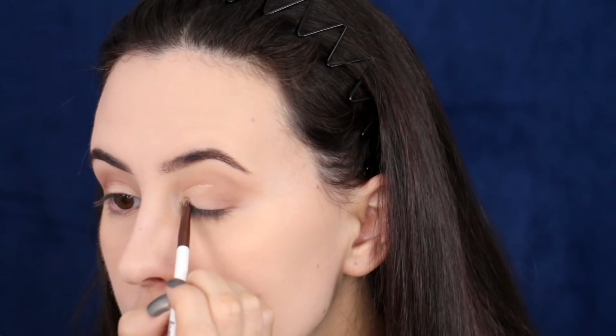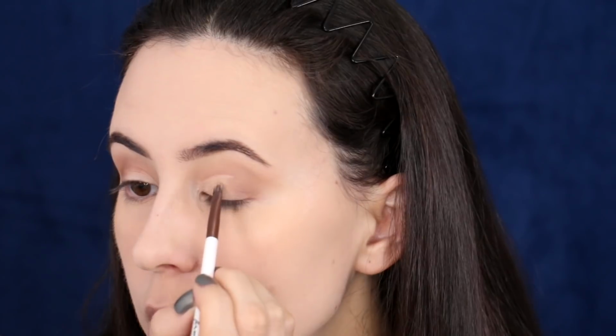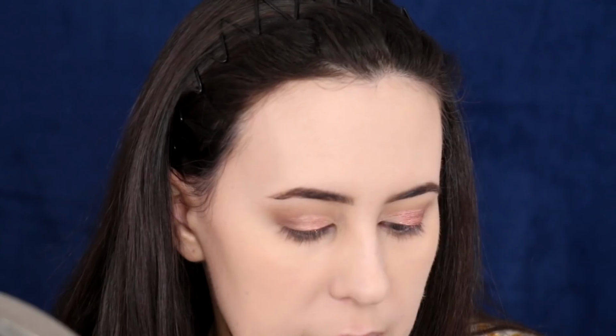Okay, to cut my crease, I'm gonna use a little bit of the Too Faced concealer that we used, and I'm gonna use the Firma 301 brush. I think I'm gonna do Rose Quartz in the outer and the inner corner. I'm just gonna add a little bit of Pearl. It's so sparkly. I'm gonna try with the brush first just to see how that goes. Oh yeah, it goes on nicely. And then adding Pearl in the inner corners.